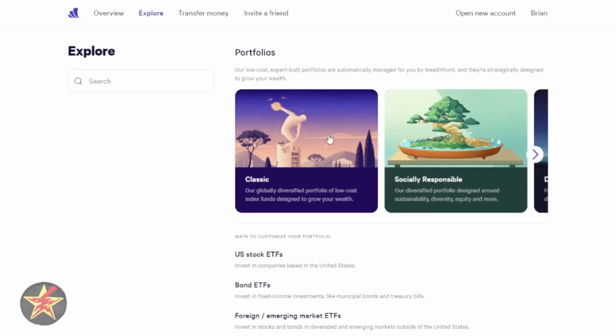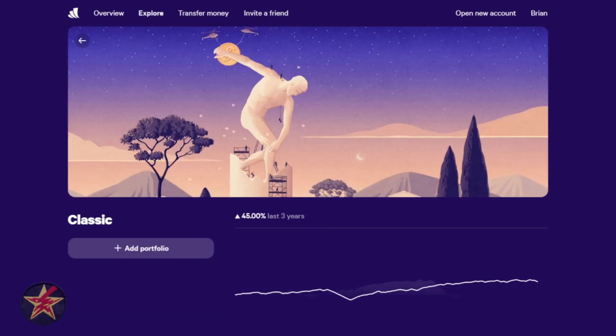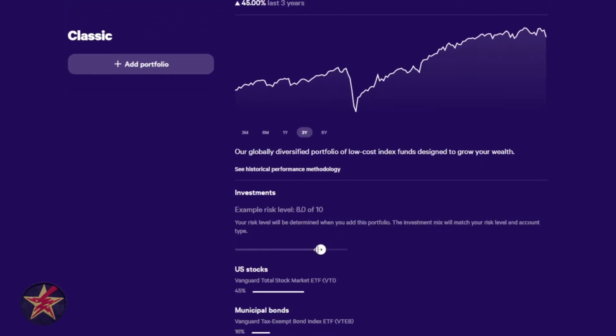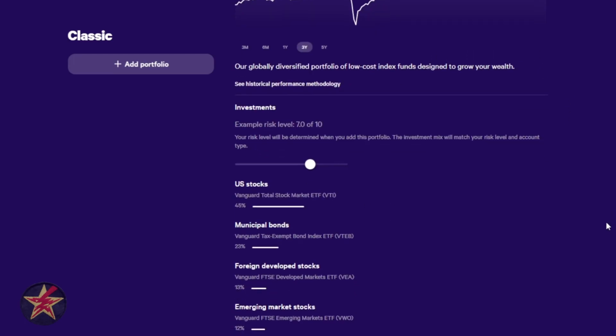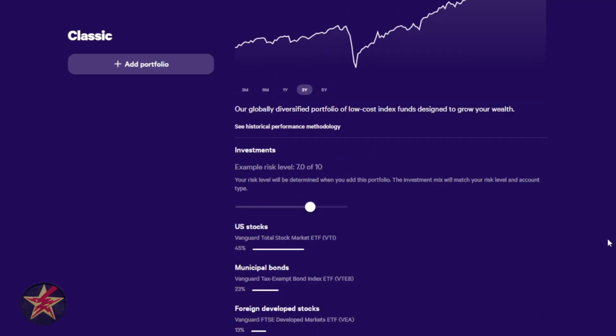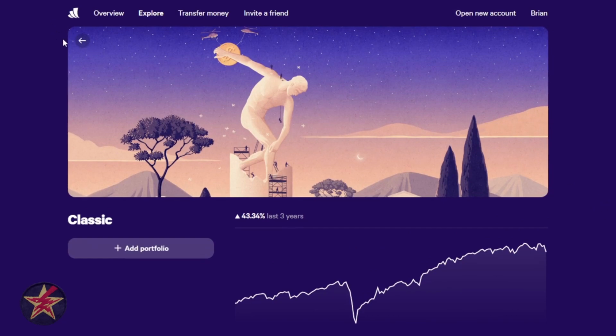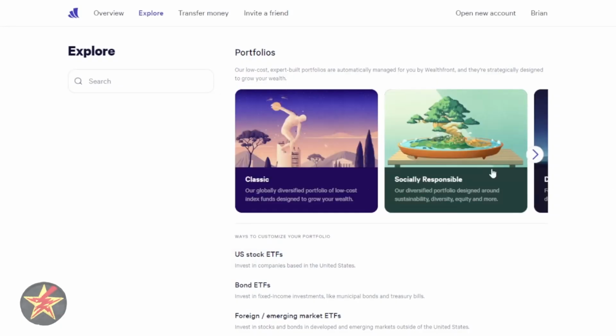I'm going to pop back and show you the classic profile. Here it's showing you the returns over 3 years. And if we slide this around, you can see the rough estimate as to how well your returns would have been. Now, they do allow you to edit each individual portfolio, and I'll show you that a little later. But I like that they have brought back the ease of being able to check the different profiles.